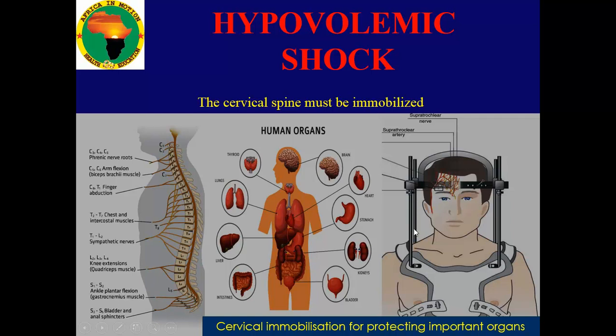This is an example of how it was immobilized well, but there are many ways of immobilizing, not necessarily using this instrument. But the bottom line, the neck needs to be immobilized always, okay?